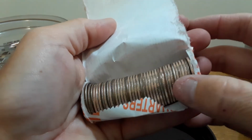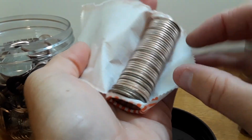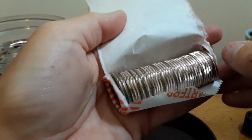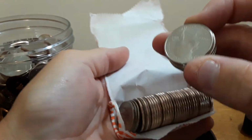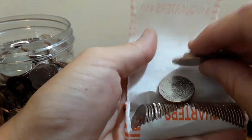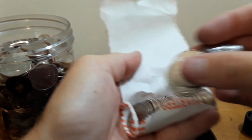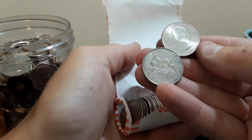This one has probably the least amount of circulated coins in it that I've opened, and the most amount of uncirculated coins. You can see the difference in them. It's pretty drastic. But every single one of the uncirculated coins has been a 2019 River of No Returns, Philadelphia, and most of the circulated ones have been fairly old, used and abused.